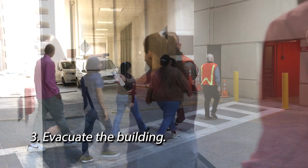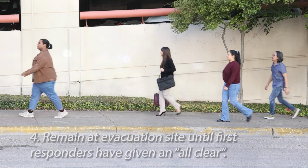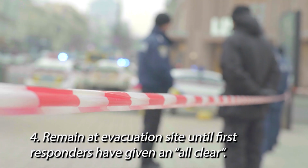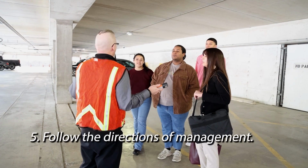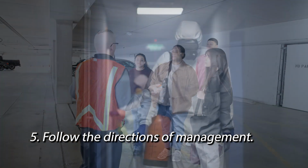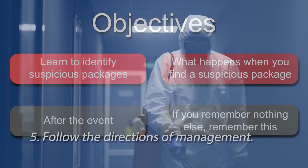Evacuate the building following evacuation protocols. Remain at the evacuation site until first responders have spoken and given the okay to release your organization. Follow the directions given by your management. Depending on the situation and analysis of first responders, you may be released to return to your workstation or sent home to work remotely while the building is decontaminated.